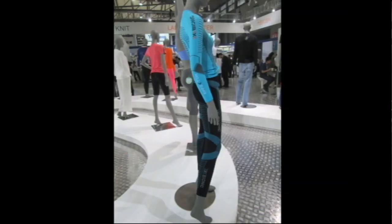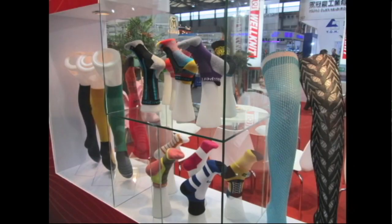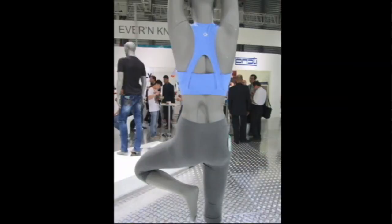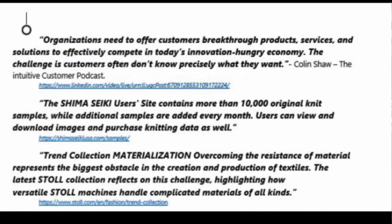For example, Colin Shaw, the Intuitive Consumer Podcast, states, organizations need to offer customers breakthrough products, services, and solutions to effectively compete in today's innovation-hungry economy. The challenge is customers often don't know precisely what they want. I agree with him.